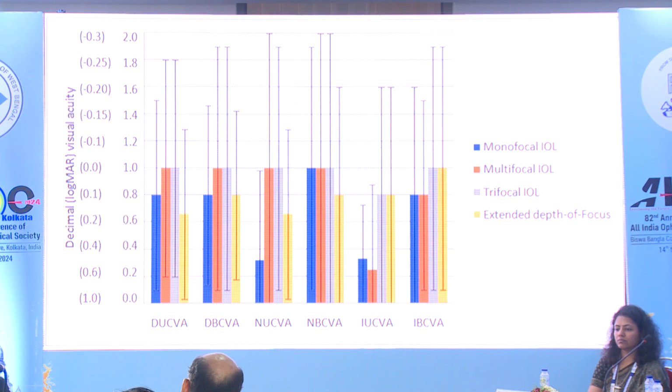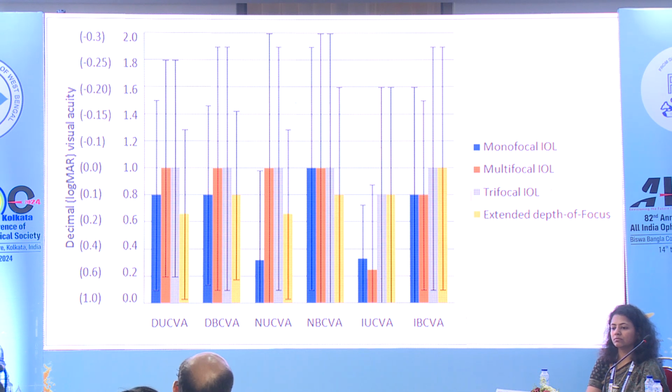In the first graph, as far as distance vision is concerned, I think all the lenses have good distance vision. When you come to the third graph, for near vision, you can see that the multifocals and the trifocals have very good near vision, almost N6 for all patients. But there's a slight drop with the extended depth of focus lenses, and we all know that monofocal lenses don't work for near vision.